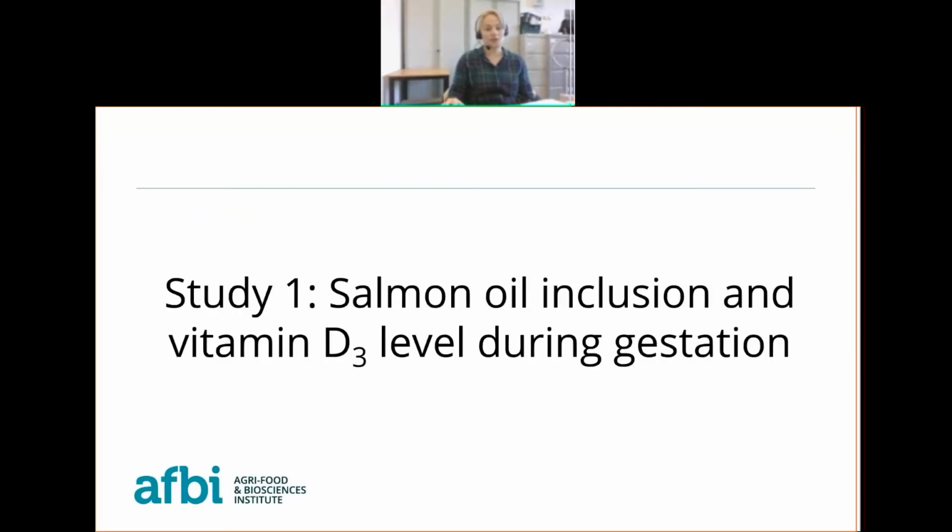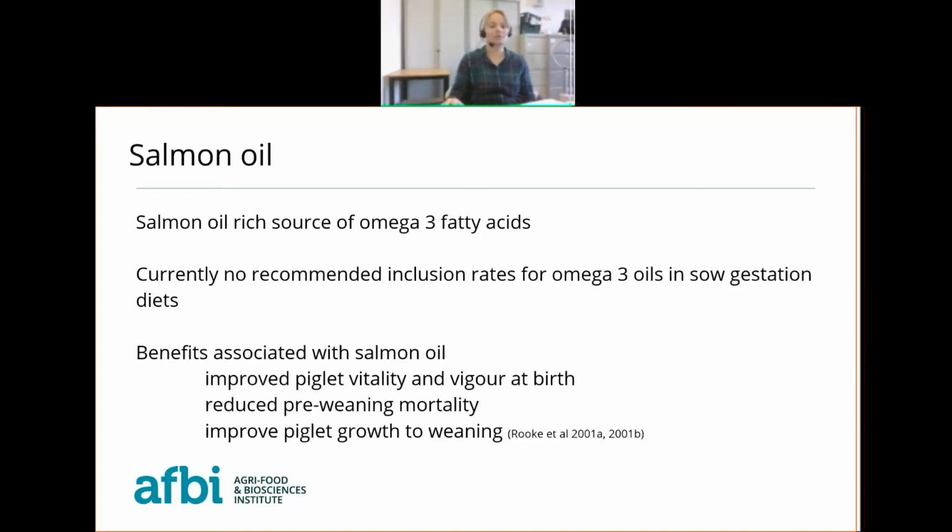So our first study looked at salmon oil inclusion and vitamin D3 level during gestation. So why salmon oil? Well, additional fats are often added to pig diets to increase the energy density, but they also have great nutritional benefits. Salmon oil is a rich source of omega-3 fatty acids, but currently there are no recommended inclusion rates for omega-3 oils in sow gestation diets.